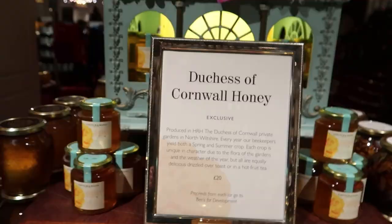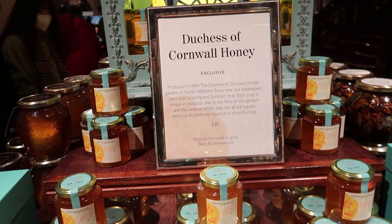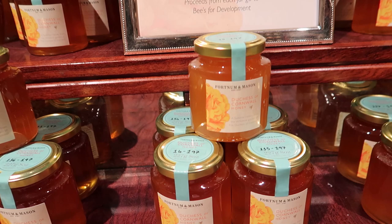In Fortnum and Mason, you will find quite a lot of things which are linked to the royal family. This is a store that is used a lot by the royal family and sells Duchy products. So you can see here Duchess of Cornwall Honey, which is an exclusive for £20. Oh, and let me just zoom in on the label. You can see that there. So that's quite a nice little gift.